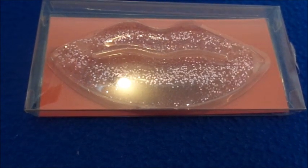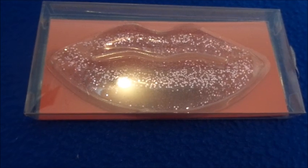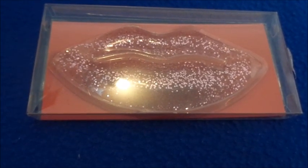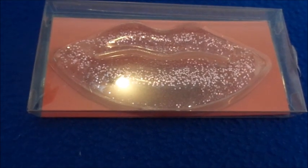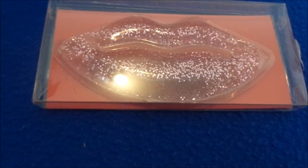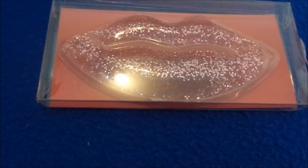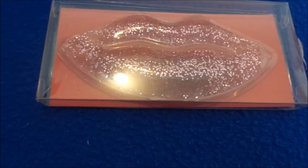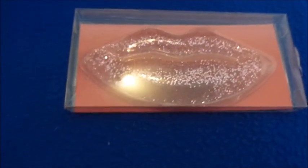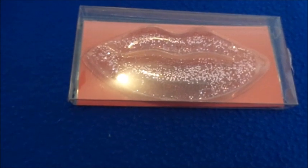It says delivers cool, soothing relief for a moisturizing home spa experience. And it says tip: place mask in the refrigerator for 1 hour or in the freezer for a maximum of 30 minutes, for a minimum of 30 minutes for best results. Use the mask after applying your favorite lip scrub and moisturizing product. So I'll probably use this after I use the lip scrub that's actually in the box. So we're going to see about that.